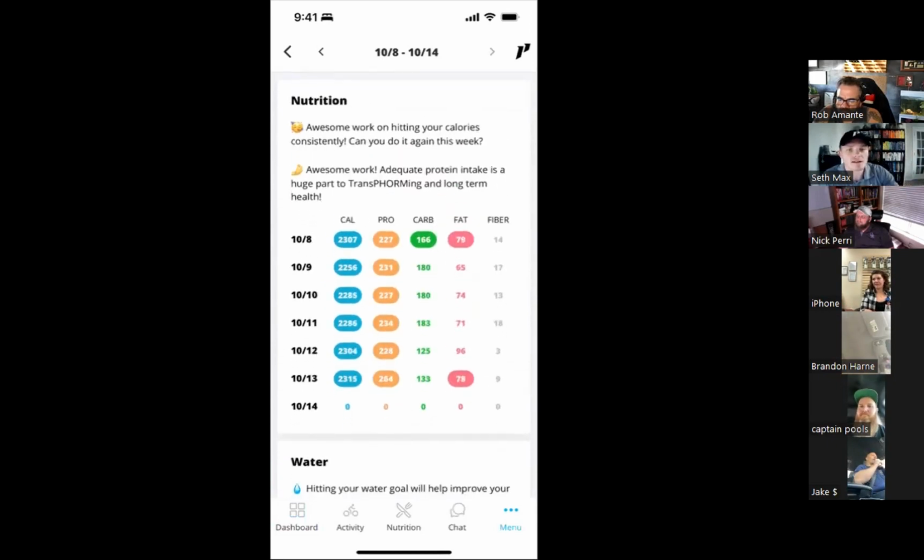And this right here is very similar to what I see on the back end while I'm going through your assessment. So it's really simple for me to just be like, oh okay, Rob hit protein and calories every single day. Or he didn't track on the 14th. What's up, Rob? What happened on the 14th? Well, the 14th was Saturday, and he probably went off track.